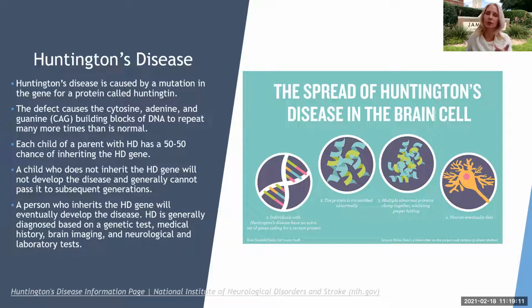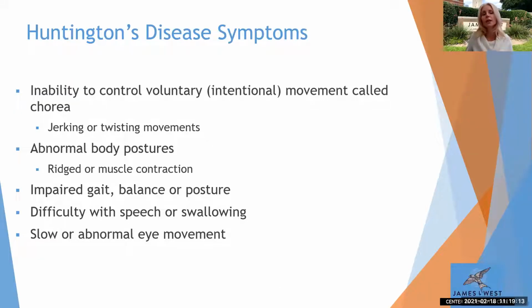Was when you get that conclusive diagnosis for it. But the hallmark symptoms that you see with Huntington's disease is really that inability to control voluntary movement. So what it kind of looks like is people are jerking, they're twisting movements, and there's also abnormal body postures that they can get stuck in. So they can have rigid muscles or muscle contractions that they can get stuck in. They don't have any control over these movements that are happening in their body.